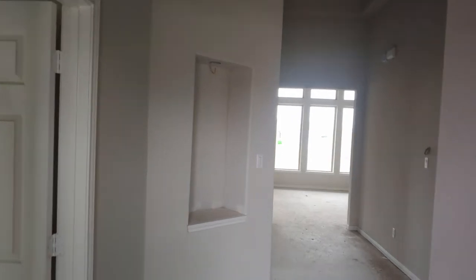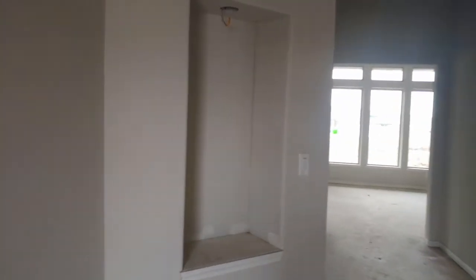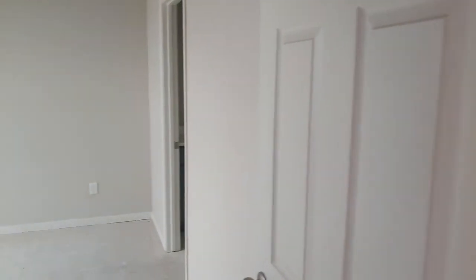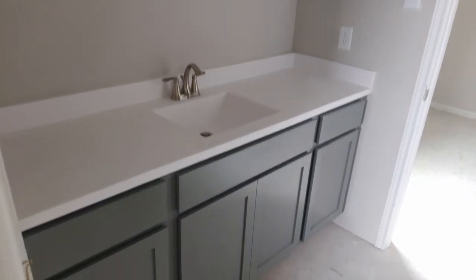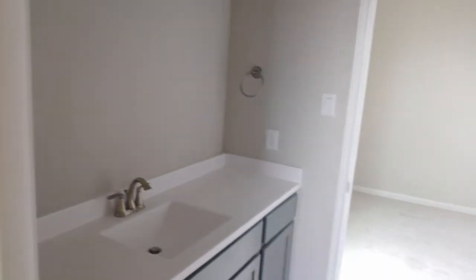All right, so here's your entryway and the first bedroom. And there's your surprise. We have countertops and cabinets. We already had your lights, so they'll put a mirror there, of course. And that's your other bedroom over there.